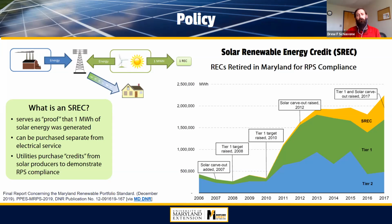So every time one of those mandates, the RPS, gets updated, and unfortunately this graph doesn't go up through 2019 when that latest mandate came into place. But when the RPS gets bumped up, it drives the SREC market again. And this is showing other renewable energies as well, but that yellow portion is the solar renewable energy credits. And so that bumps it up.